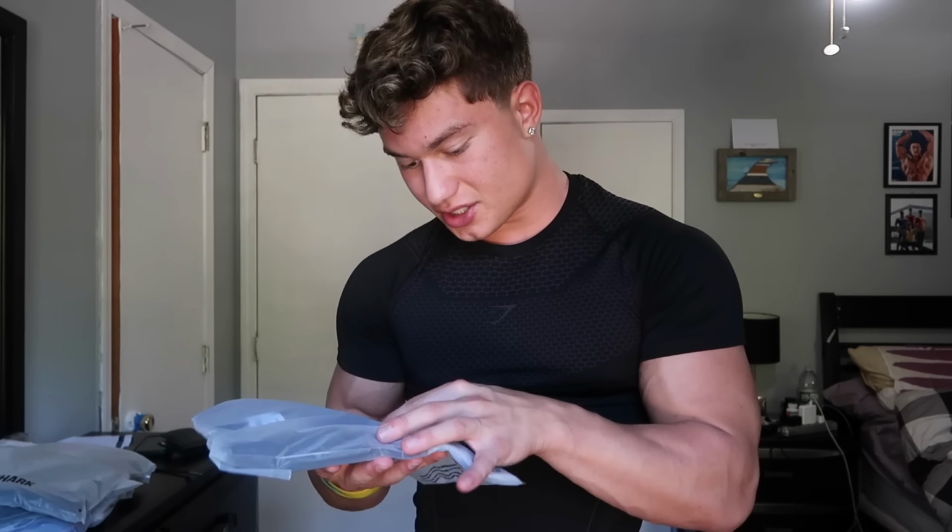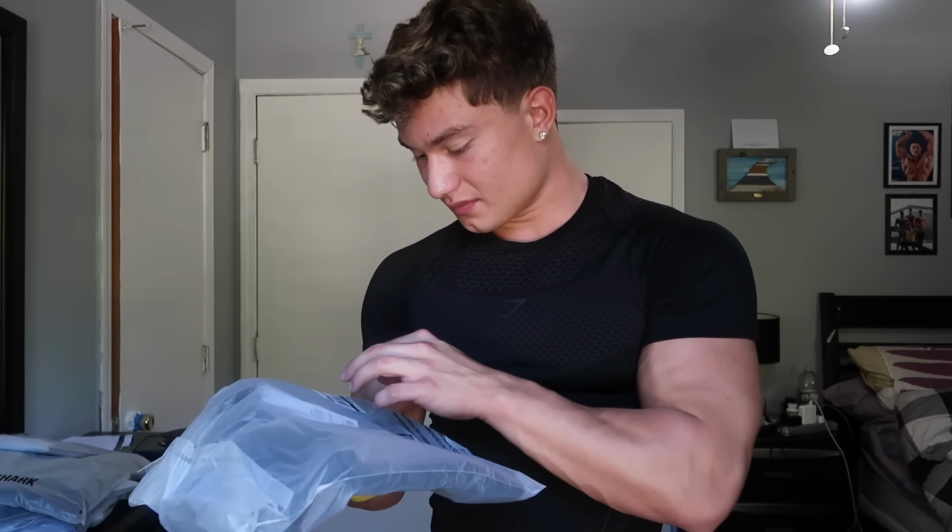Arrival short sleeve t-shirt, black. Arrival, I'm pretty sure that stuff's already out, I think. I hope so. True knit shorts. I'm gonna guess these are really comfy shorts. That's cool.